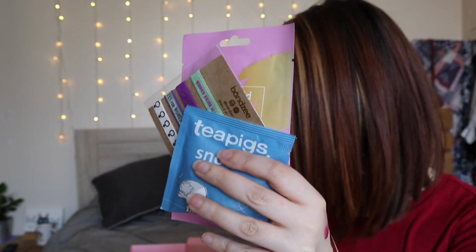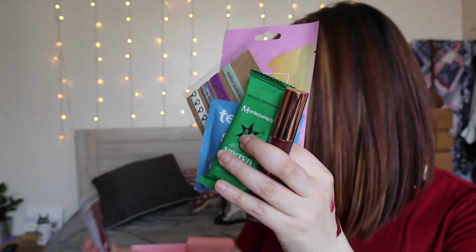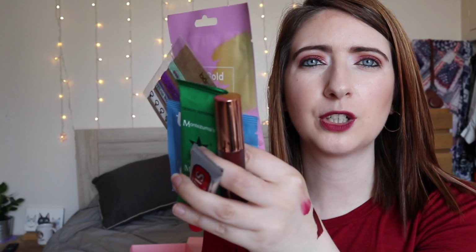So just to recap what I've got, I had the Rose Gold Korean face mask, the Snooze tea, the bandsies, the very nice lipstick. I'm really happy with that. The chocolate and the toothpaste. So there should be a lip balm as well, but I don't have it, so yeah. Great value for money, very, very happy with it. Really like some of these items. My sister's going to love the bandsies.